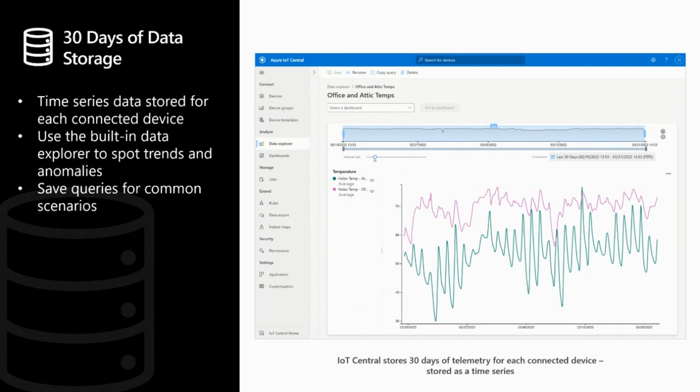Next up is 30 days of storage. Now, what that means is that for all of the devices that you have connected directly to IoT Central, we are going to provide for you a hot and warm data store, which includes 30 days of all the telemetry, all the commands, and all the events that happen for those devices. On the screen here, you see a picture of our Data Explorer, which allows you to inspect and zoom in and see all that. I'm showing you a picture of 2 temperature devices, and you can see the temperature readings over a 30-day period. Now, you can zoom in here, you can go deeper, you can inspect.